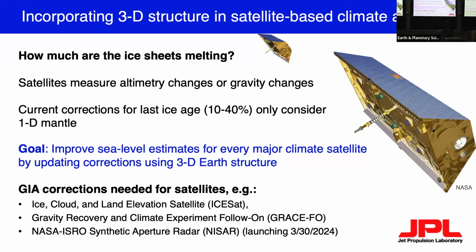So getting into it, one thing I want to look at in the near-term future is incorporating this 3D structure into satellite-based climate analyses. So we have satellites that are measuring deformations to the solid Earth, deformations to the equipotential surface, and they're being used to infer how much ice sheets are melting. So this is a picture of the GRACE satellite, which measures the Earth's gravitational field to infer how masses are redistributed over the surface of the planet.